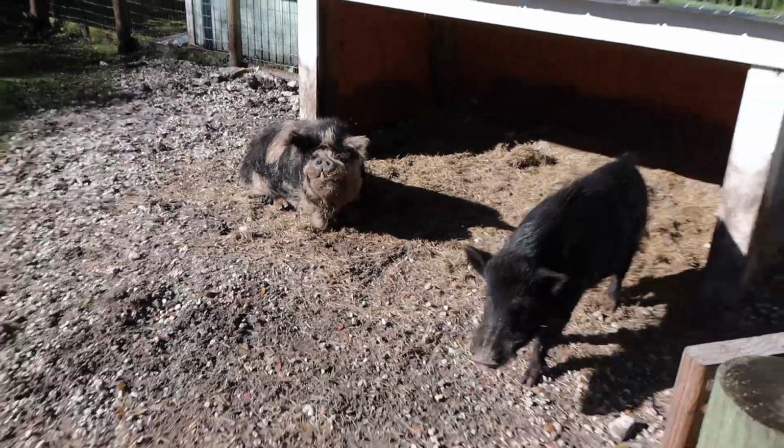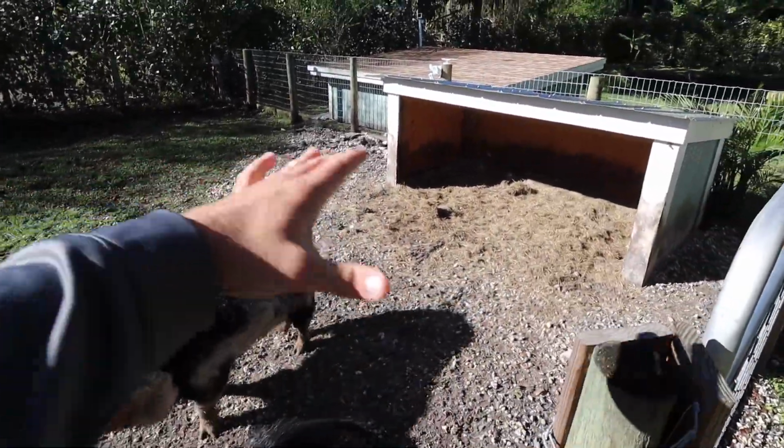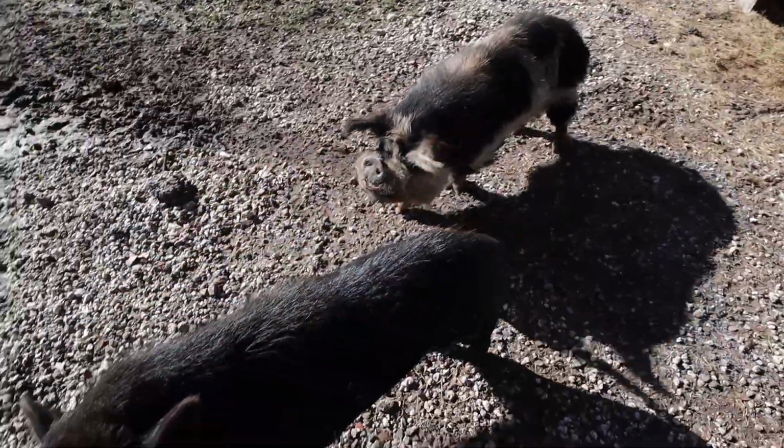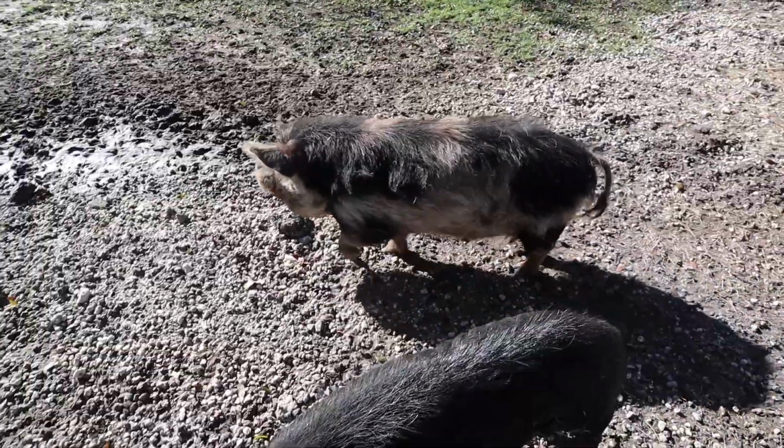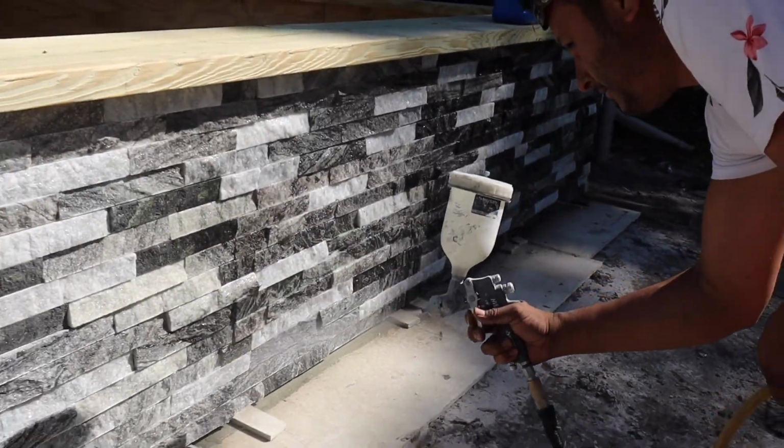Wake up, guys, wake up. With all that rain, thankfully, this amount of dirt that we put here kept the pigs all dry the entire time. Look how bad it got over here. Holy smokes. And the sealant goes on.